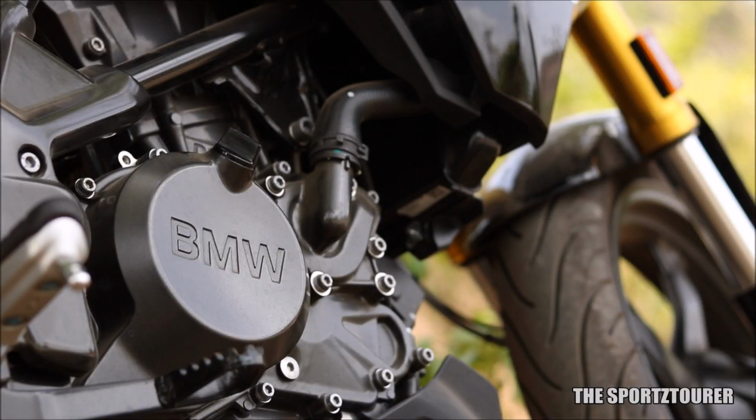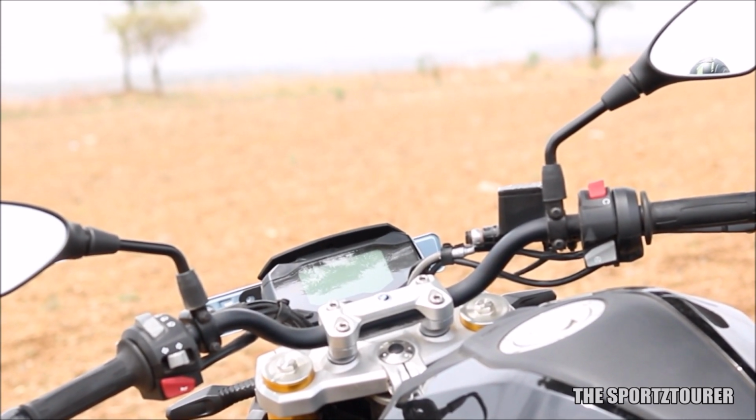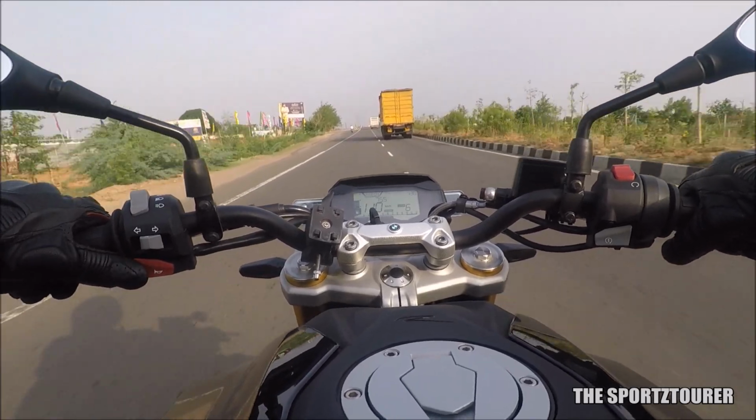A lot of riders like my friend appreciate the quality of parts on the G310R, which can easily match and exceed the quality of parts like switches and panels on a higher class motorcycle. But I would like to point out some observations which my friend missed out, like the mirrors on the KTM provide better field of view. In fact, my RTR 200's mirrors provide better field of view than the G310R. KTM provides handguards as standard and they are of good quality.